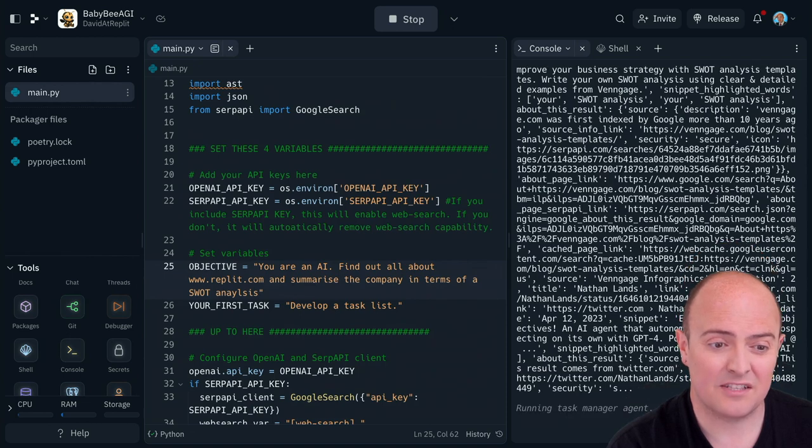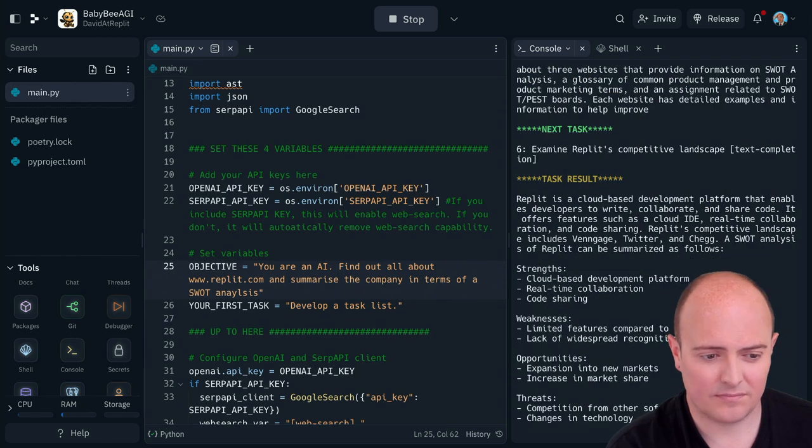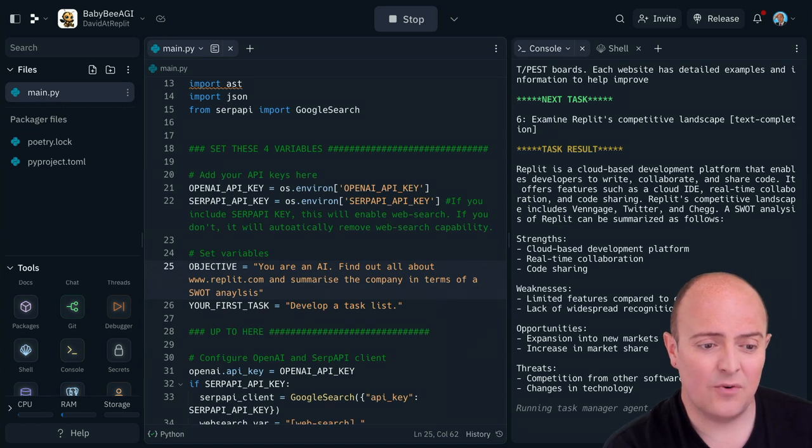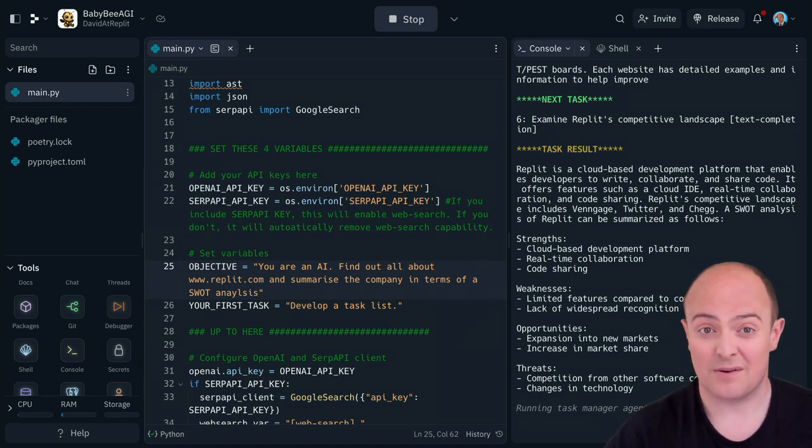Analyze it and give us a SWOT analysis based on mission, vision, and values. So its next task is to find out the products and services and then do a SWOT analysis of that. And you'll see it's keeping going through this task list, improving, until we get to the end where it combines those together and gives us an overall summary SWOT analysis.